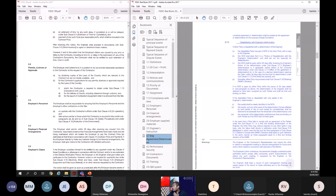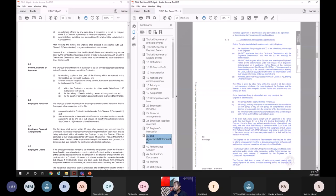So I'll go to the meetings, another new provision. The engineer or the contractor's representative may require the other to attend a management meeting to discuss arrangements for future work and other matters in connection with the execution of the works. So if they have any future issues or issues at the moment, they can ask for a management meeting.